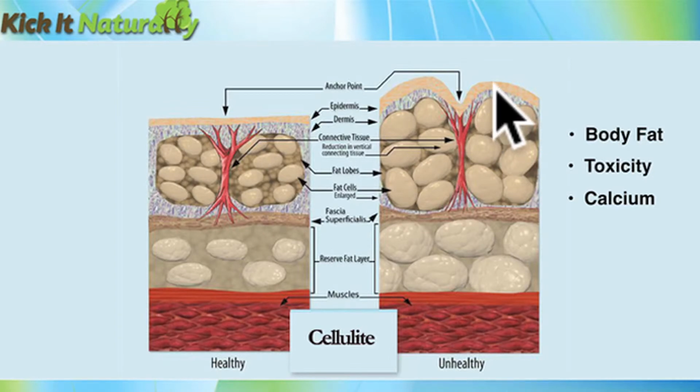So for each person, what is the cause of their cellulite? Is it because the fat cells are expanding too much? Is it because the skin is too thin and weak, so it's dimpling up? It's hard to say, but if you can look at your physiology, you can get an idea of what may be the culprit. And usually working on both of these things can help improve the situation.